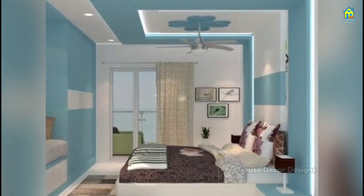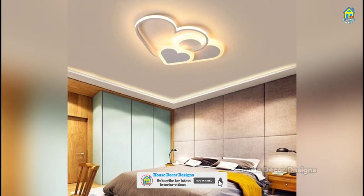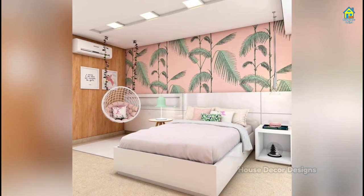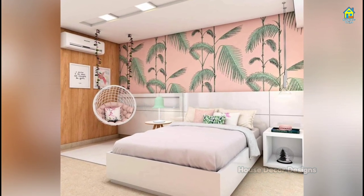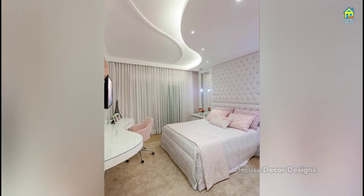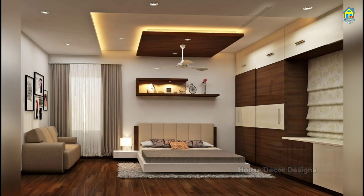False ceilings, also called dropped ceilings, serve an array of purposes in the bedroom. The false panels hide wiring of ventilation systems and light fixtures while providing the installation base for these. They also improve the acoustics of your room and provide insulation where needed. One of their most important purposes is less to do with practicalities and more with aesthetics though.